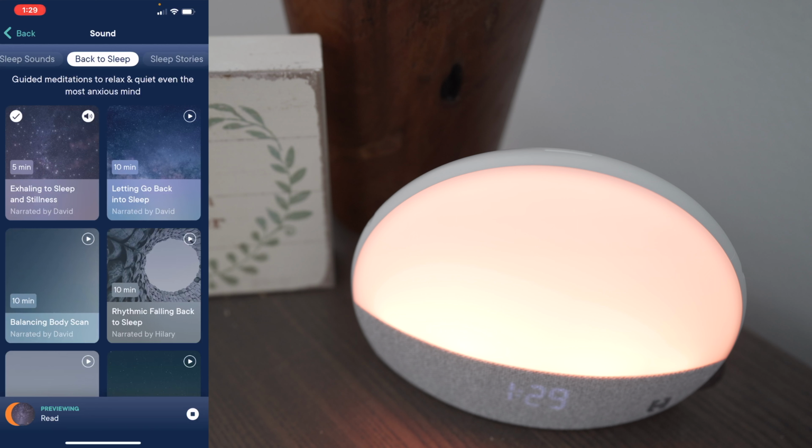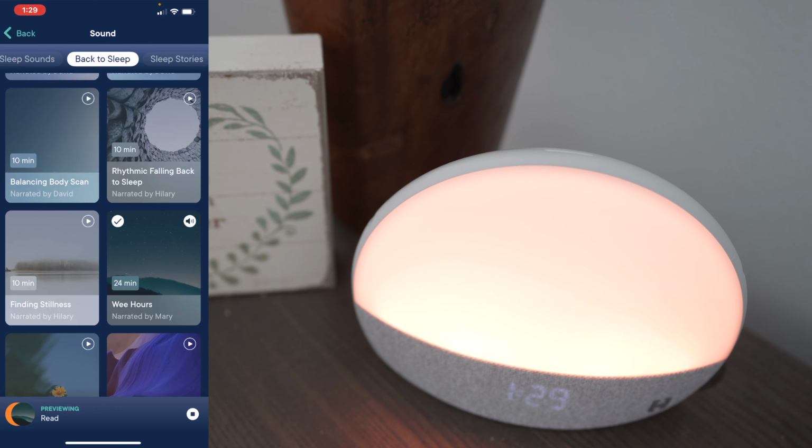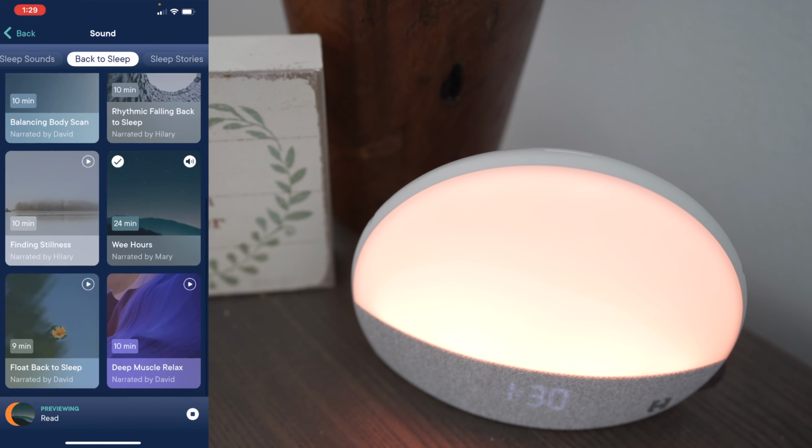Welcome to this exhaling into stillness and sleep meditation. Perhaps you've woken up and are trying to fall back to sleep due to a sound. Wee hours. It's the middle of the night and you're awake. That's fine. Sometimes it happens. There may be some release of tension in your system going on.